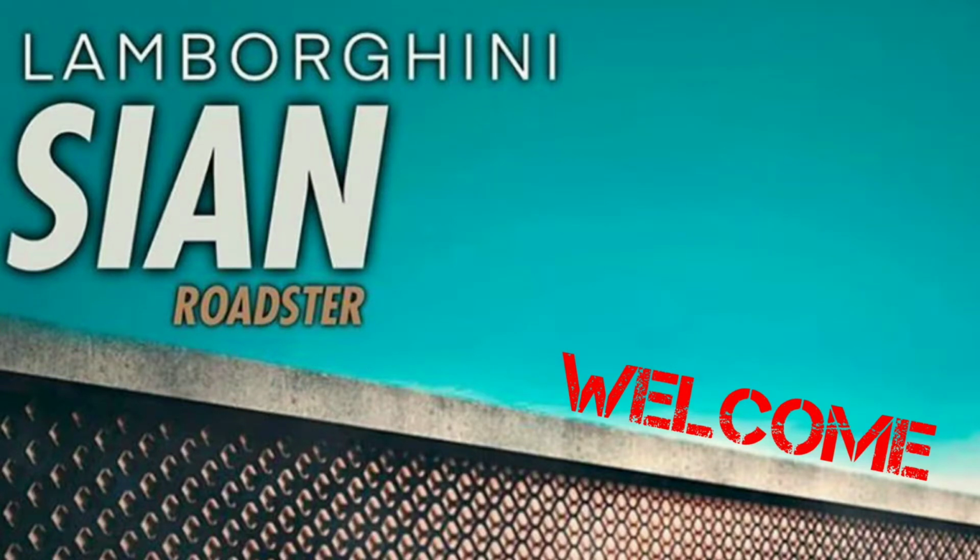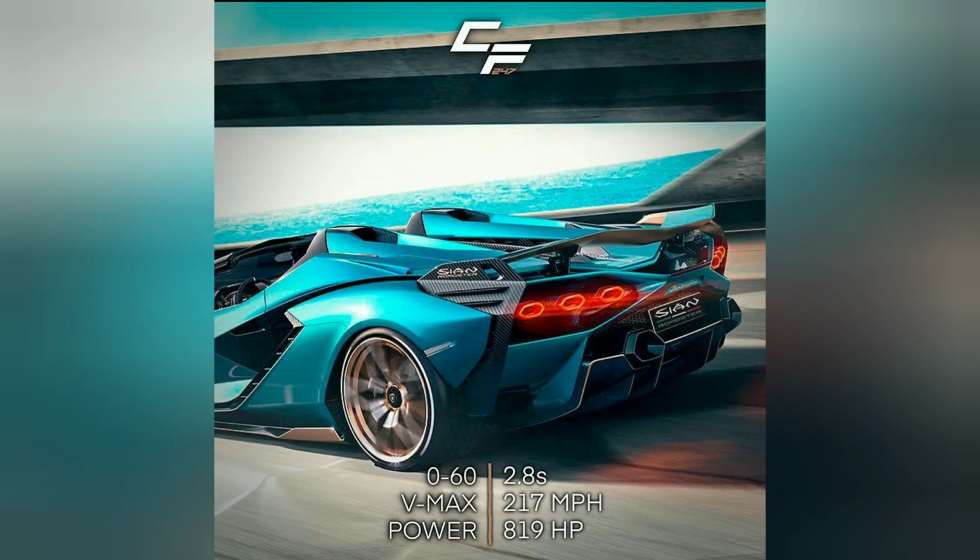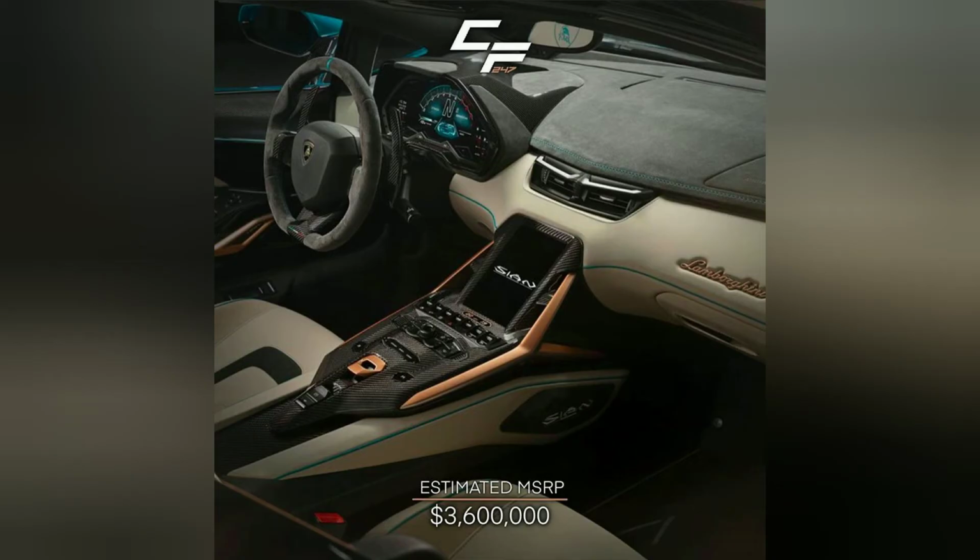This video is about Lamborghini Sian Roadster. So Sian Roadster hybrid sports car is a Lamborghini most powerful speed demon car. There are some points I want to tell you about it.